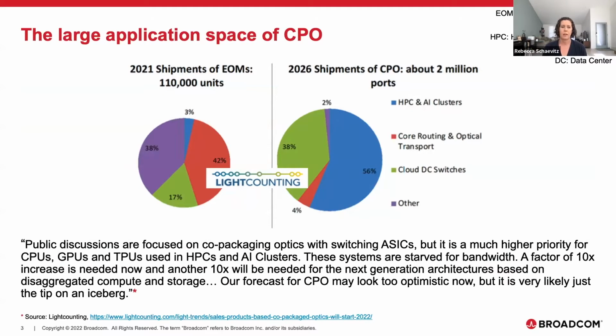Where is this going? LightCounting has shown that in 2021, about 3% of the market is used in high performance computing and AI clusters. And that area is expected to grow to over 50% in the next 5 years, which is huge. And that's a huge change in the architecture and how things are connected, as well as the number of interconnects and semiconductors being used in that space. Of course, with that is also a similar growth of the cloud DC switches growing from 17% to 38%. And that's a huge area of connectivity.